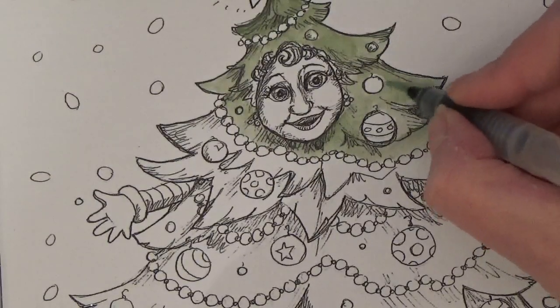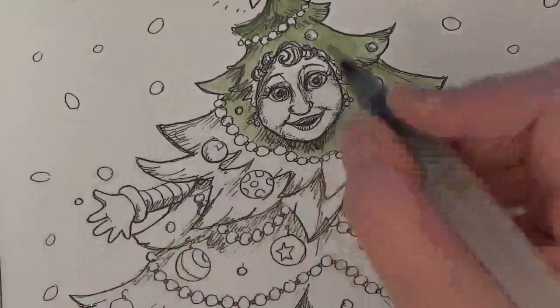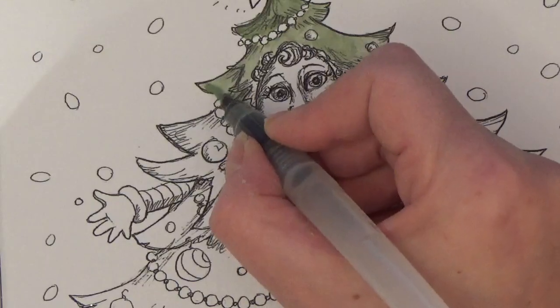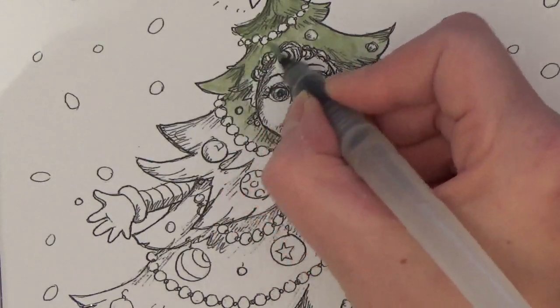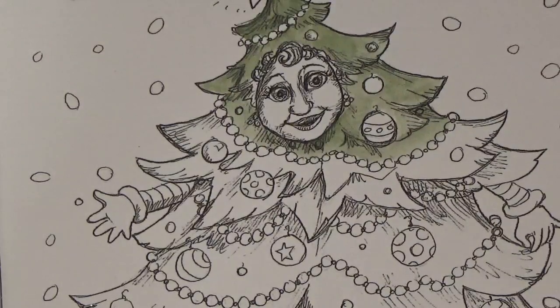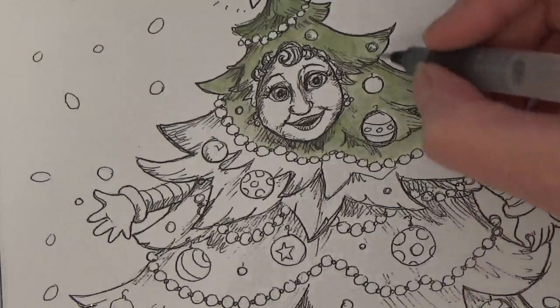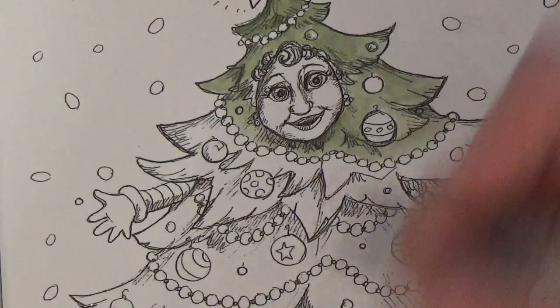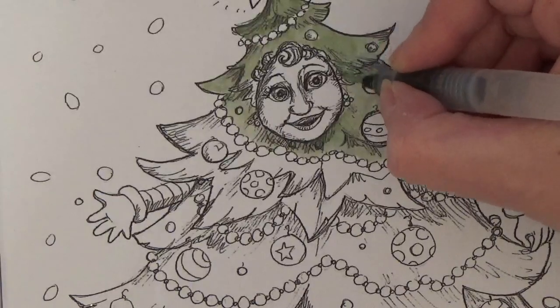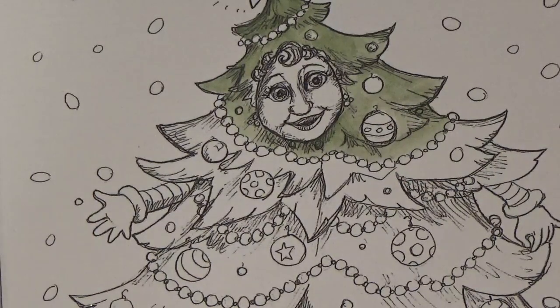And it doesn't matter if it comes out not smooth, because it's a tree, and it wouldn't be smooth, would it? So where I've gone over her hair, I'm just going to go back in with some water on my brush and lighten that up. Try and lift it. There we go. How cool is that? I love it.